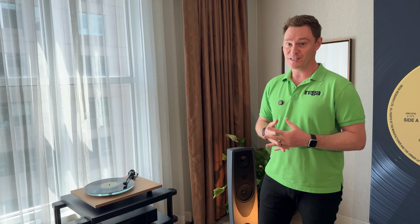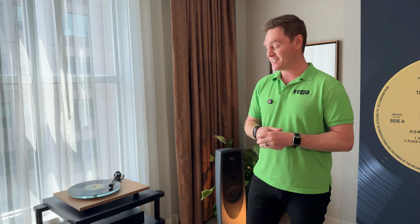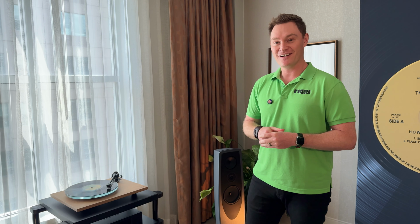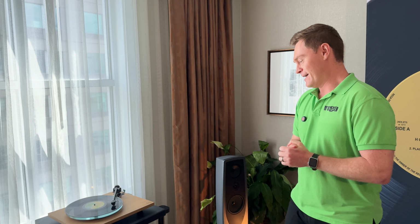Nothing wrong with the old ones, but in the 10-year product cycle of those old ones, Rega has not just been sitting and resting on their laurels. They're constantly striving for something better. That's something that's in this company's DNA. They can't help it. They're always looking for a better way to do things.